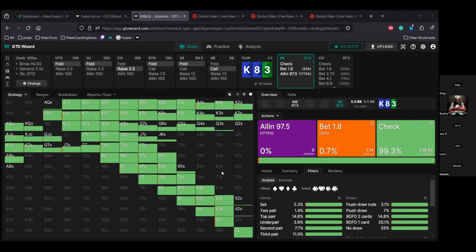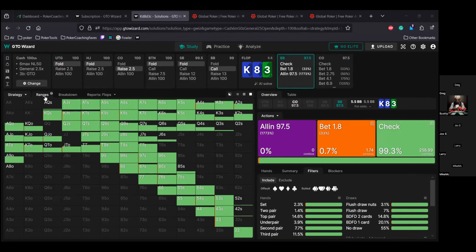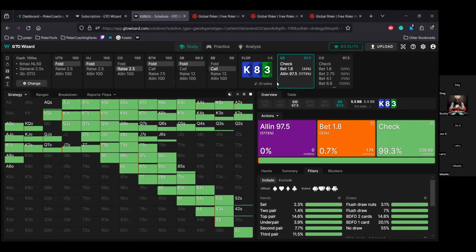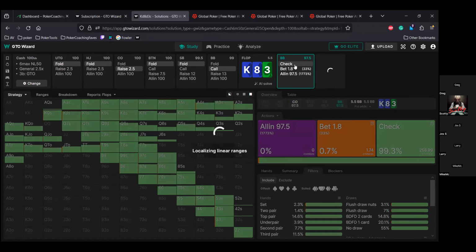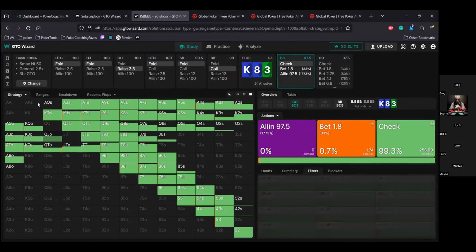Alright, SRP, cutoff versus big blind, and we're gonna give ourselves the 7-5 suited. I think it's the same kind of thing, a very similar board texture to the last hand. But check has more of an advantage. Looking at the numbers there, is it more of a nut advantage, more of a range advantage?